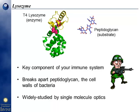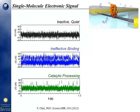One of the nice things about lysozyme is that it has been studied for over 100 years. And it's been studied by single molecule techniques. So the scientific community has a pretty good idea of exactly what lysozyme does, what sorts of mutations have different effects, and what its rates are. So we took lysozyme as a good starting system since there was all that existing data.